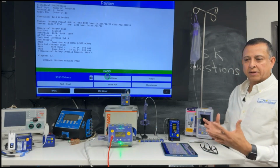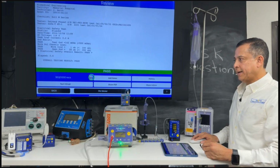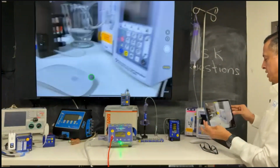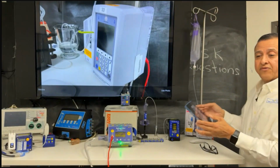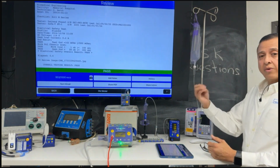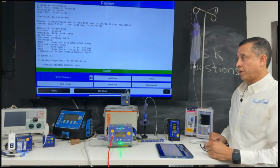So you want to add something maybe you observed when you did that inspection, or you can turn on the camera function again. And then if you want to take an image of the device under test, you can just kind of hold it up to the device. Maybe you want to document some physical damage that was done to it. So you have that in the report. When you generate a PDF report, it will have that image on the report itself.